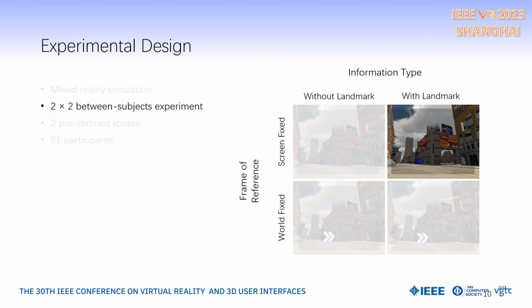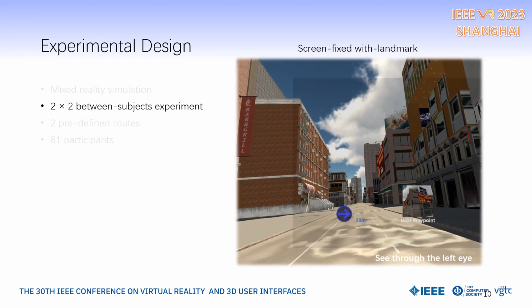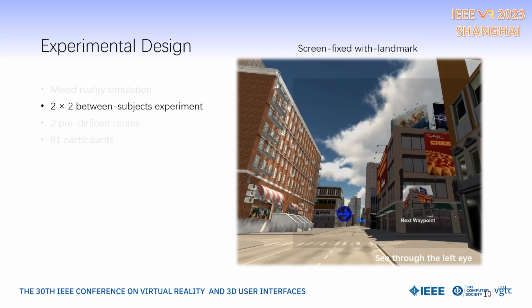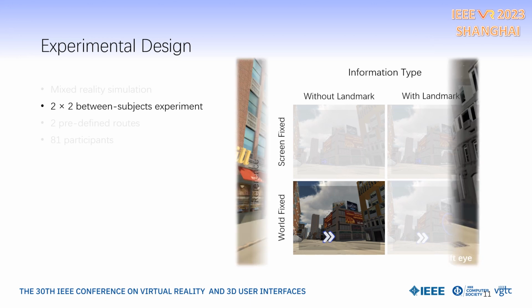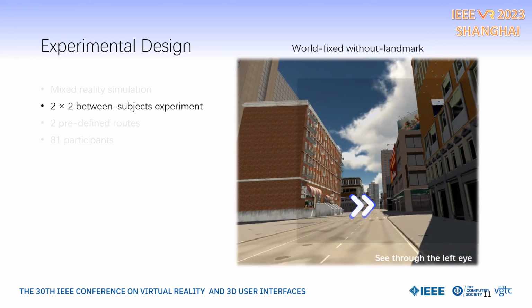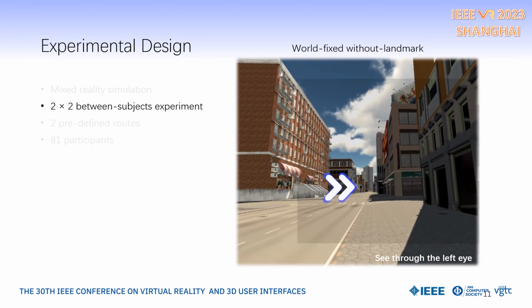In the second, screen fixed with landmark condition, images of the target landmarks and the text "next waypoint" were shown alongside the screen-fixed directional information. In the third, world fixed without landmark condition, when a turn was required at a decision point, a world fixed arrow cue is shown perpendicularly to the ground to ensure visibility and saliency.